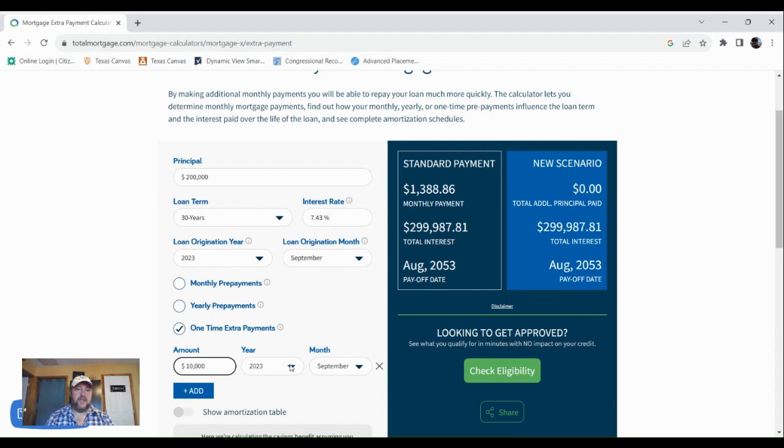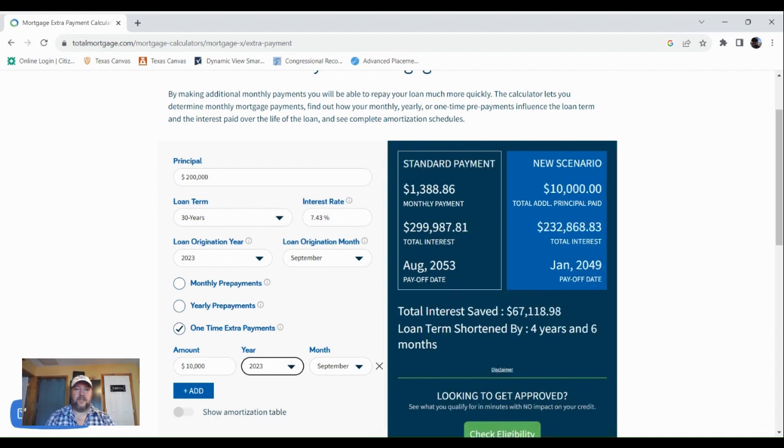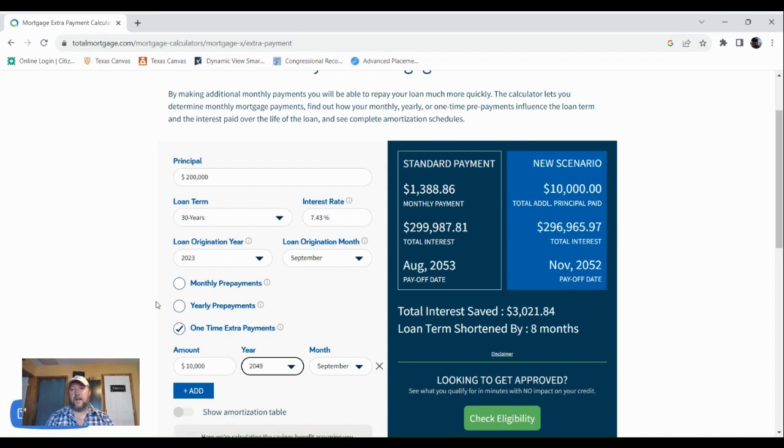So the first date that we're going to use is toward the end of the term of the loan, 2049. So in this scenario, we pay $10,000, and we have now dropped the interest that we pay by $3,021.84 and shortened the term of the loan by 8 months. You're not saving a lot in interest because you're paying relatively little interest every month because the actual balance you have outstanding is a lot lower than it is when you started.